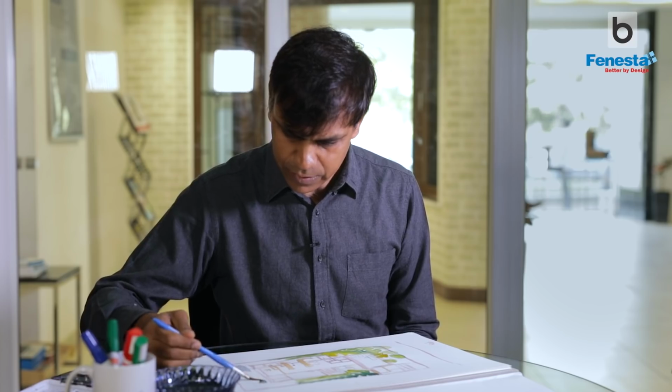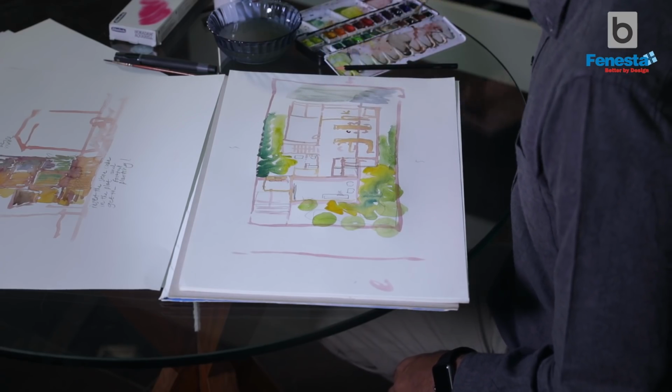And the remaining part on the backside was more of utility, so they don't compromise in terms of domestic help, and everything could be taken care of.